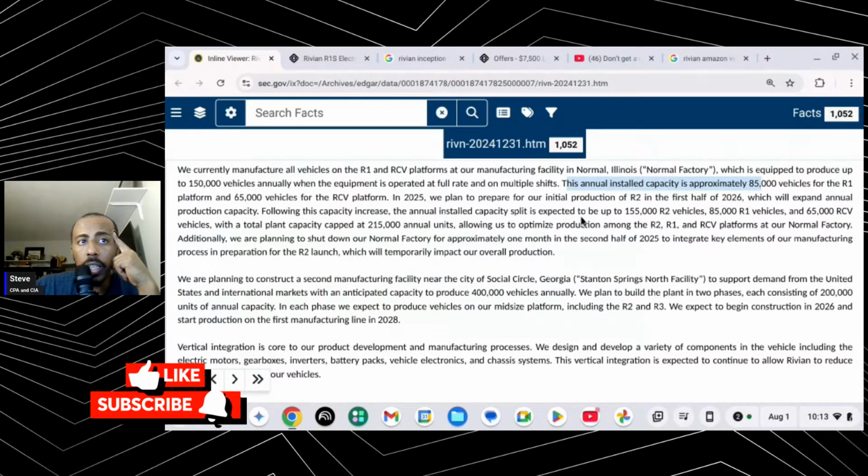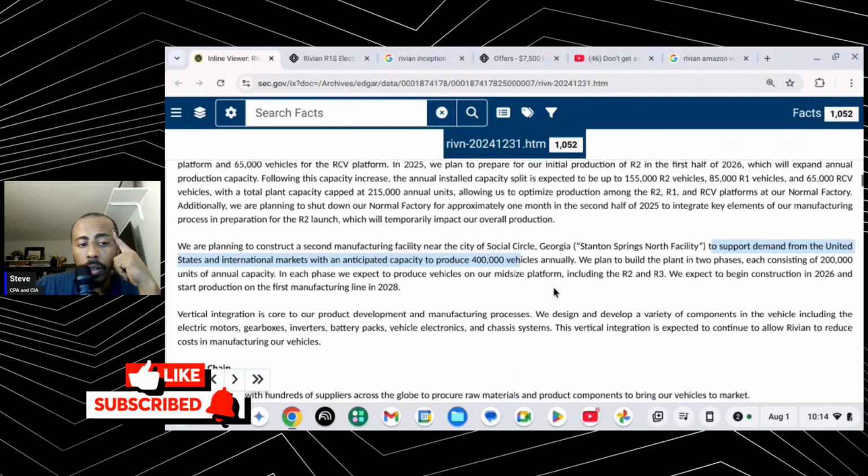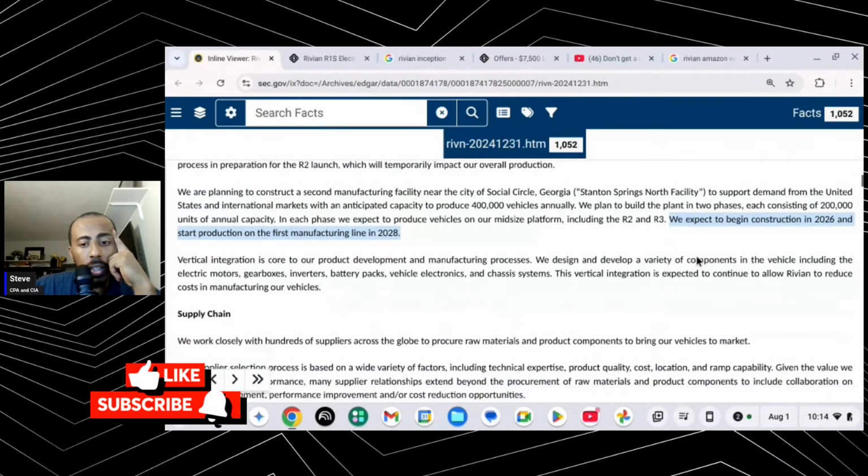So they are building another facility in Georgia, and they did actually get a loan from the U.S. government, from the Energy Department, for like $6 billion. And that's supposed to produce 400,000 vehicles annually. But that's not gonna start until, look at this. Construction is supposed to begin in 2026, and then the manufacturing line is not gonna start until 2028. So they are way behind. Like, this is very early.